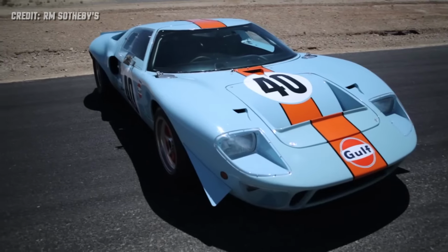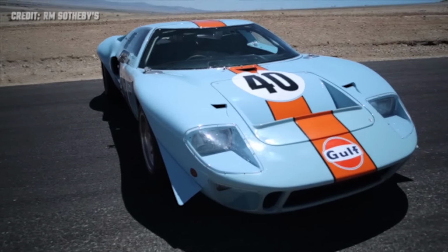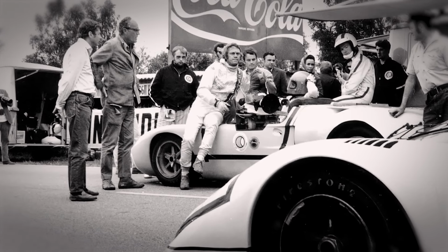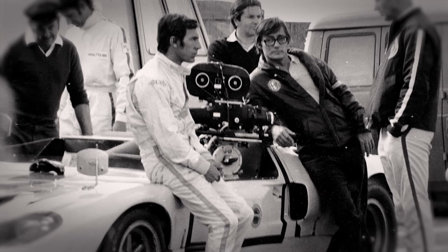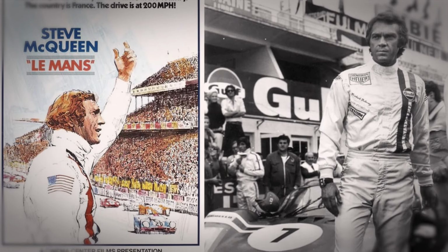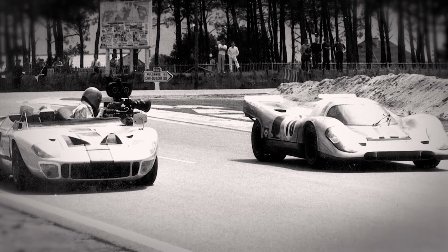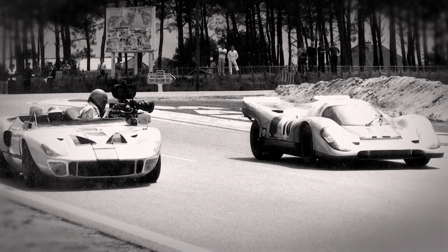But the GT40 story doesn't end on the checker flag. In 1970, it traded its racing slicks for Hollywood glamour, undergoing a transformation to become a camera car for Steve McQueen's film Le Mans. The car tore down the Mulsanne Straight at over 150 miles per hour, capturing the film's heart-pounding racing sequences.